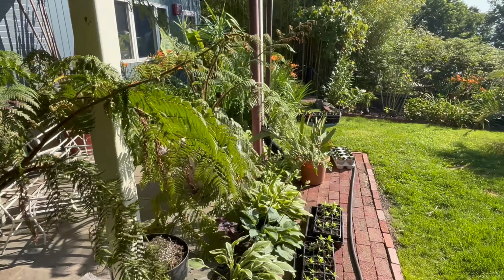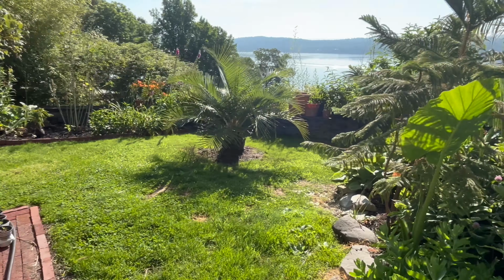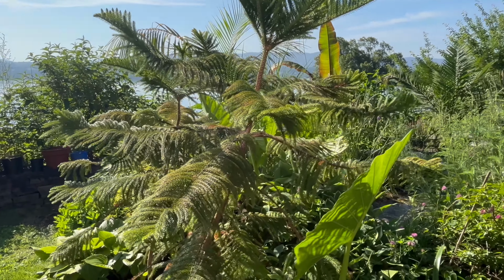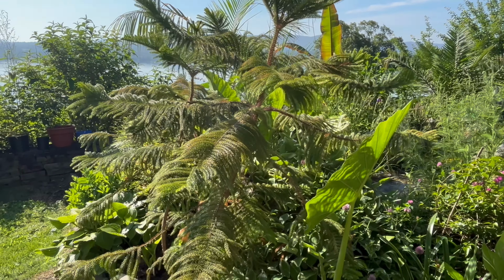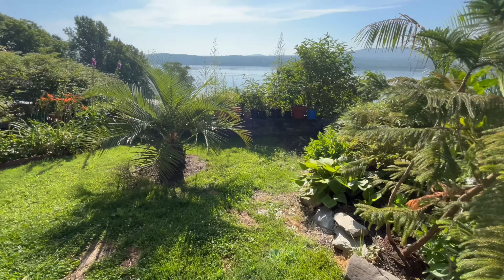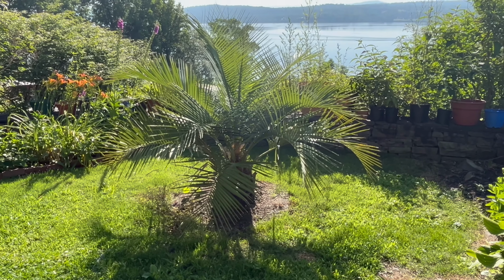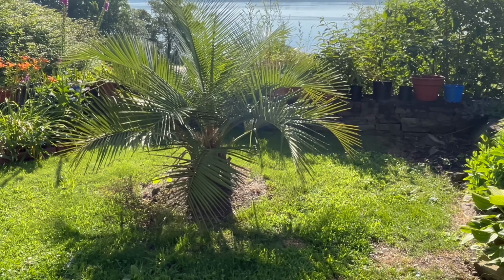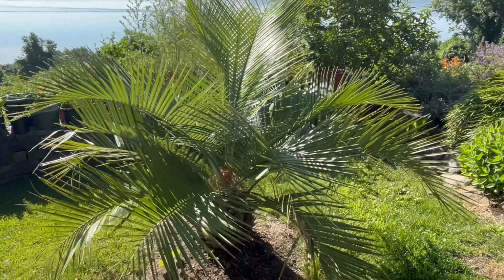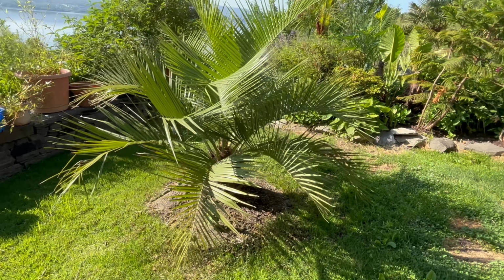Moving on, I've got my tree ferns of unknown variety over here. Got my Norfolk Island pine. It's loving being outside for the summer. And then my love of loves, my hybrid Chilean wine palm. It's growing, it's got new growth. It looks really good. I'm so happy with this palm. I think it just looks spectacular.